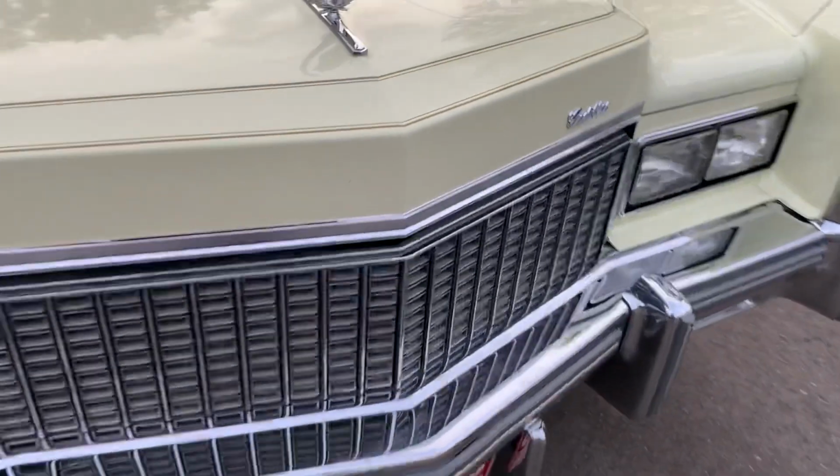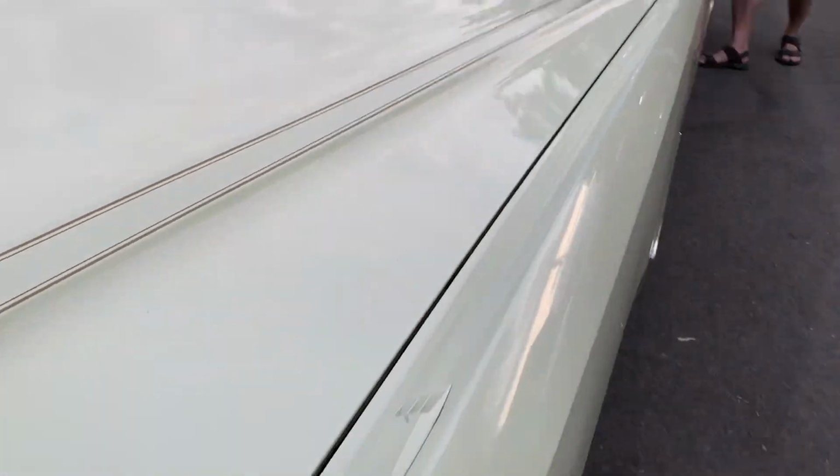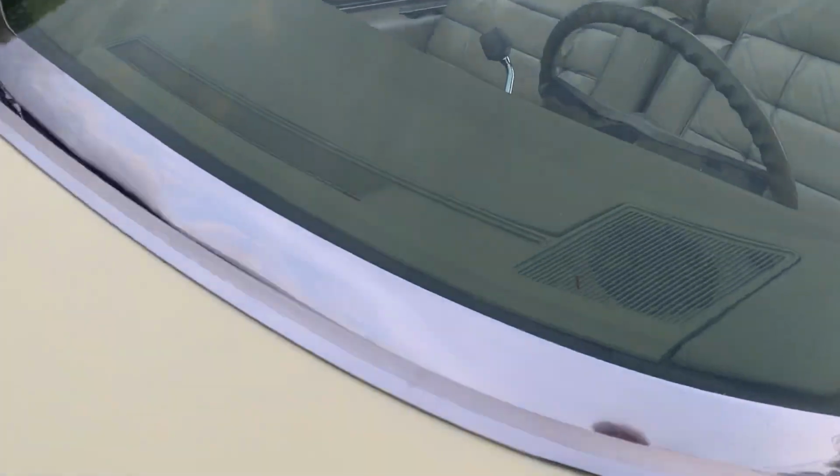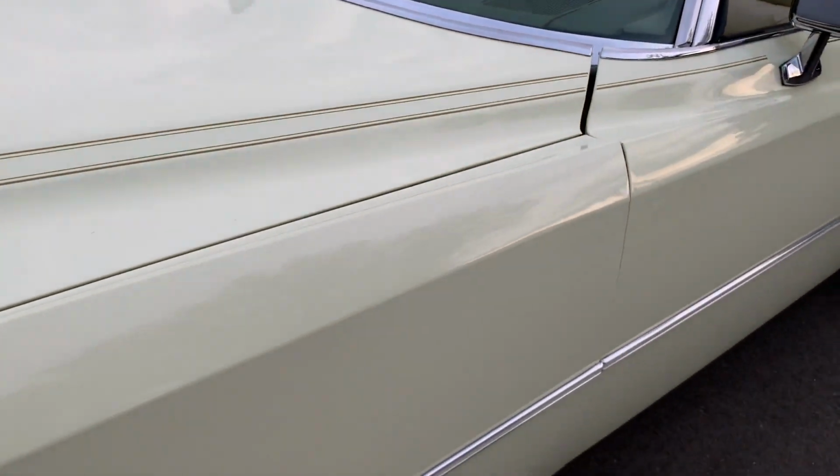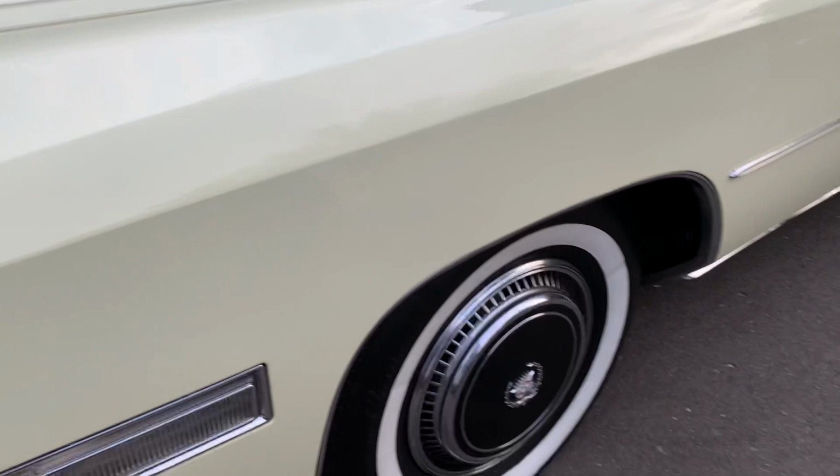Windshield's in excellent condition. The only evidence is one small stone peck right here. And just to give you the size of that, it's pretty tiny. Otherwise, the windshield's in great shape. All the side glasses are original. Just ran all those windows down.